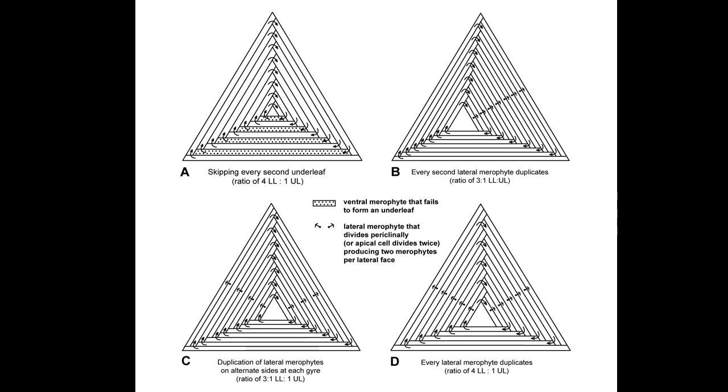We also have the 2 merophyte duplication models discussed on the previous slide in C and D, and we have another duplication model where every second lateral merophyte duplicates rather than every alternate merophyte. And you can see the utility of segmentation diagrams here, because what at first seemed a reasonable thought, that every second lateral merophyte duplicated, results in a rather unbalanced and indeed unrealistic shoot morphology that has twice as many leaves on one side as the other, even though it predicts a leaf to underleaf ratio of 3:1.